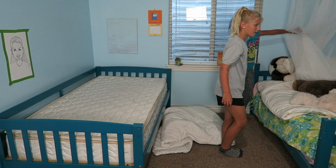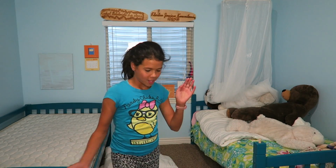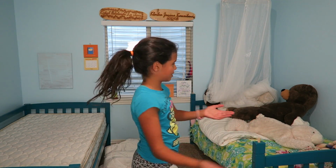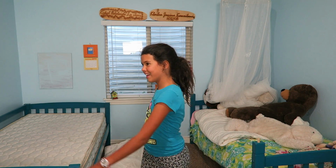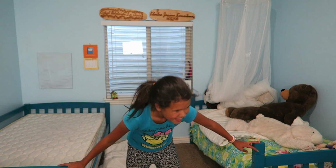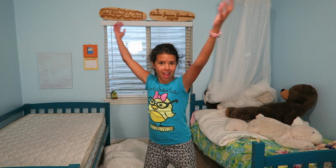There you go, weirdos. Okay, so we have just barely split our beds, as you can see. I'm so excited. But now, the beds are split. And that's it. That's as simple as it can be. Now we have to put everything back.